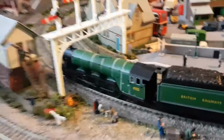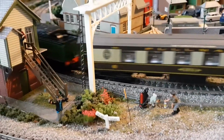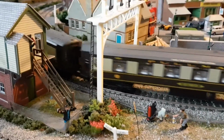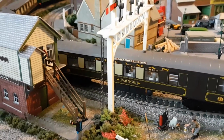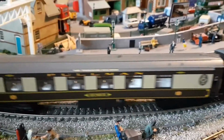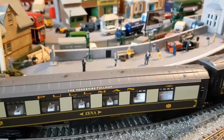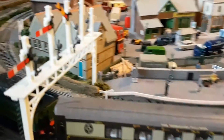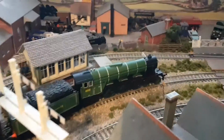Okay, right. I'll move her forward slightly. We'll start her off slow. And just reverse her back. Slowly does it. Okay, right. I'll just bring her around here so you can see her.